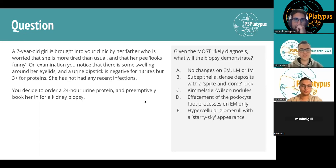All right. Next question. I originally thought this was going to be super hard, but again, recent pathology, so hopefully this is still fresh in your mind. A 7-year-old girl is brought into your clinic by her dad. They're worried that she's more tired than usual. Her urine looks funny. On exam, you notice that there's some swelling around her eyelids and a urine dipstick is negative for nitrites, but there's plus three proteins. She has not had any recent infections. So you decide to order a 24-hour urine protein and also preemptively book in a kidney biopsy, because presumably you know what's going on. So given the most likely diagnosis, what is the biopsy going to show?